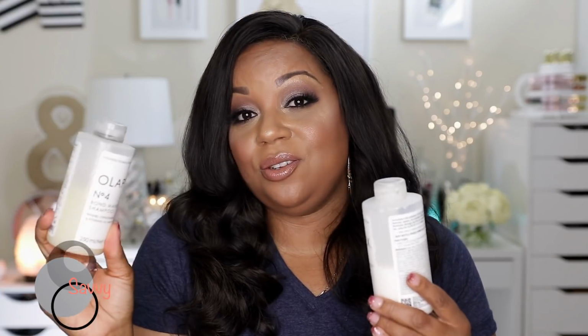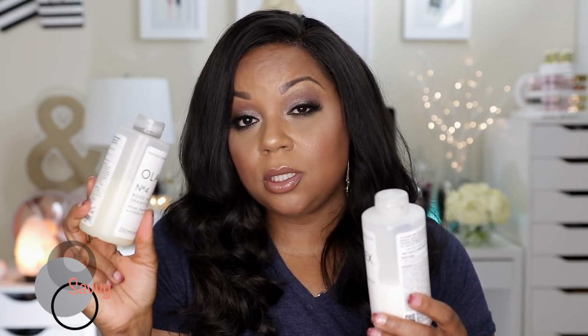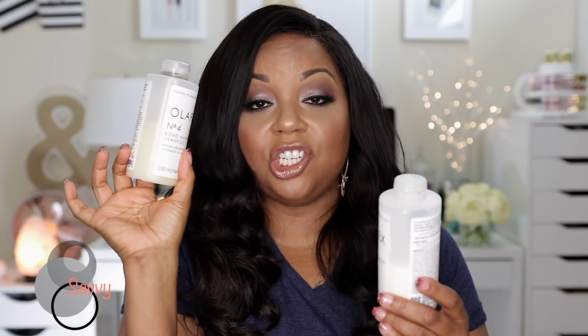You only have to use like a nickel to quarter size amount of this shampoo to get the richest lather ever. Like I overused it at first. I'm like going in all heavy. I had to rinse and rinse and rinse to get it out. And this makes your hair so soft and manageable.